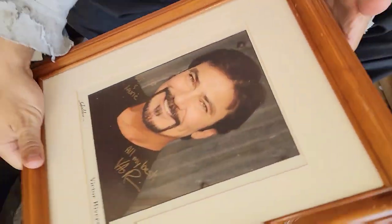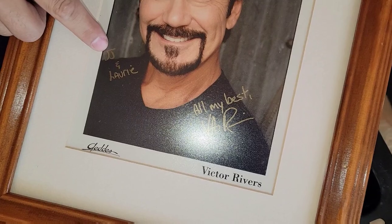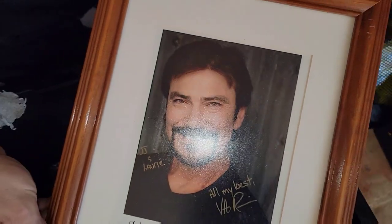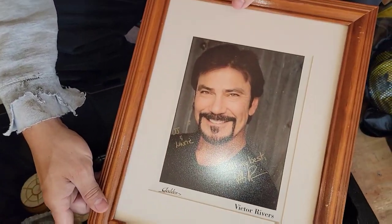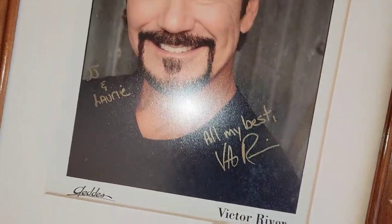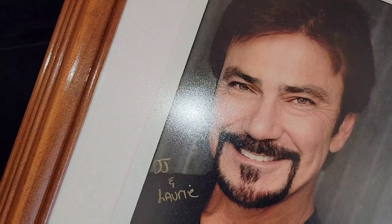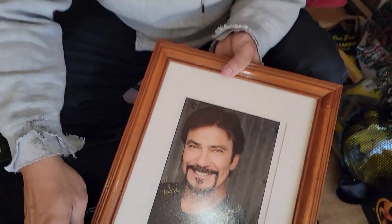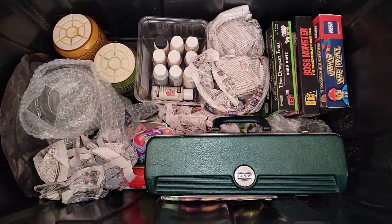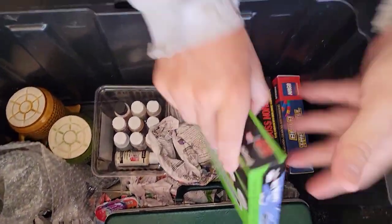What is this? Who dat? Okay, to DJ and Lori. Lori was his wife. Victor Rivers. Who's that? He must be a magician. I don't get it. Why would he be a magician? I don't know. He looks like he could be a magician. All my best, Victor Rivers, DJ and Lori. That was his wife. Yeah. You think he's a magician, huh? Or a singer. I don't know. He's some celebrity. Maybe he's a famous YouTuber. Put the camera back down. He disappeared. He is a magician. Look at that. Where'd he go? Look at that. Oh, there we go.